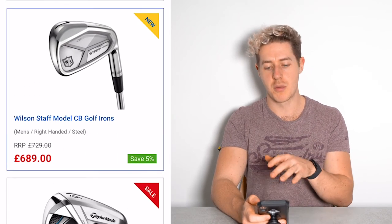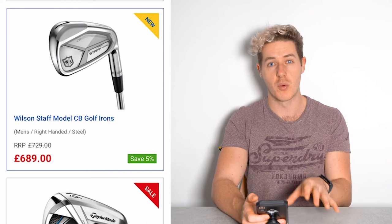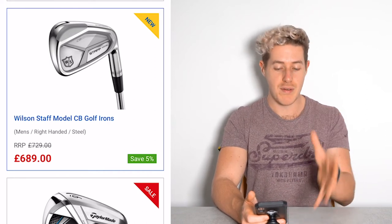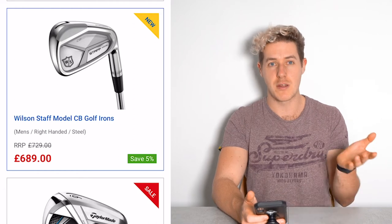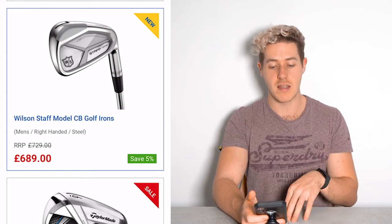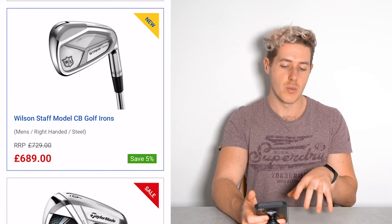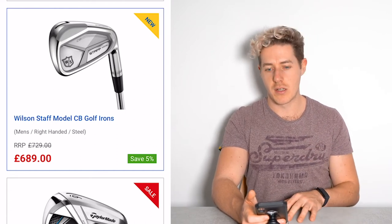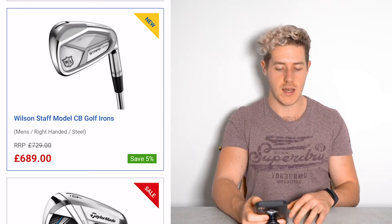Here we have Wilson Staff Model CB irons, also an iron worth talking about. Wilson always make great irons. I just did an unboxing of these irons. I've got them upstairs. I haven't had a chance to hit them. We don't have golf courses open in the UK at the moment, but I'm super excited to. And at £689 for a player's iron with some performance and forgiveness in there, I'd imagine they're going to feel good. A great iron again to take a look at. I will be giving you guys my favorite, so make sure you stay tuned for that.